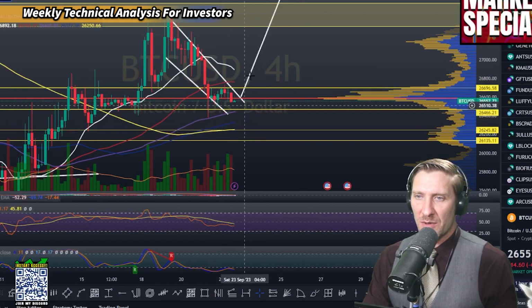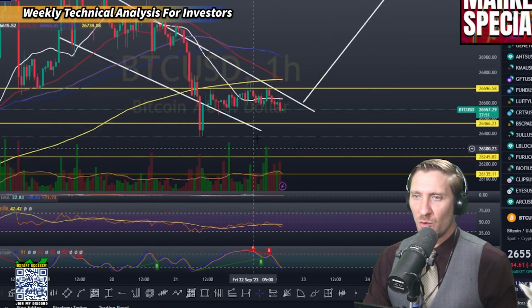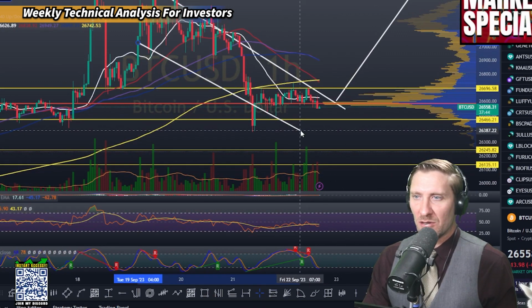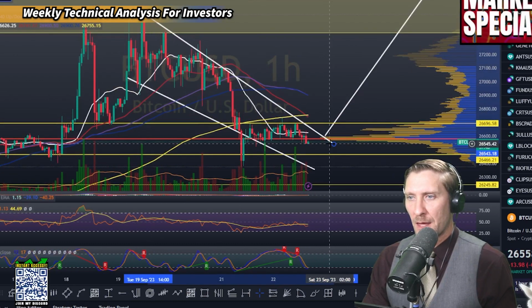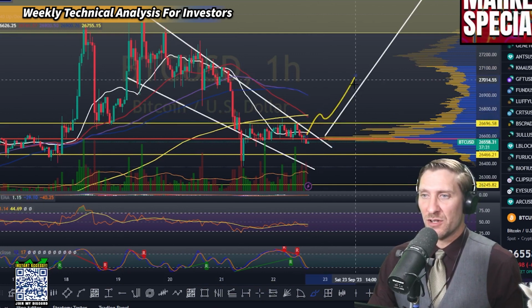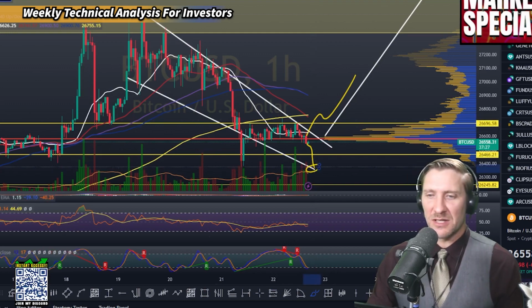Can Bitcoin double bottom here and get a move? Right now it's attempting to find some type of movement back to the upside. We take a look at the 1 hour, and the 1 hour says, hey, I could get a bounce possibly, right? But it's not looking absolutely amazing. What I was looking at is, do we come back down to the bottom of this channel? And no matter what, Bitcoin has to get back above 26,700. If it gets above 26.7 tonight, tomorrow, even into the weekend, we could get a move. If not, it's likely falling back down somewhere to the low 26,000s.